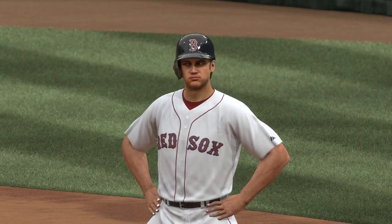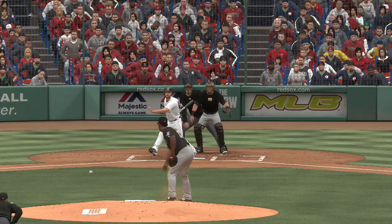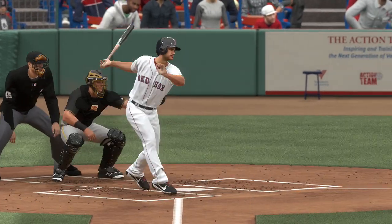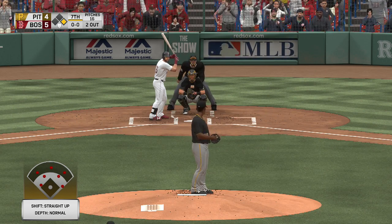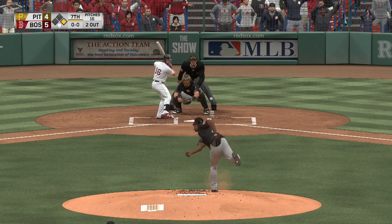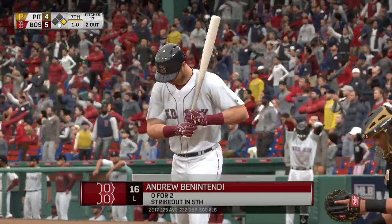Well, that's a huge base hit. Anytime you get a hit late in the game to give you the lead in the ball game, you feel good about yourself, and his teammates are pumped up as well. The left-handed hitting Andrew Benintendi stands in as he'll take a look at ball one. He's 0 for 2 in the ball game so far.